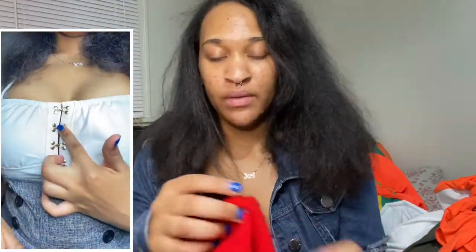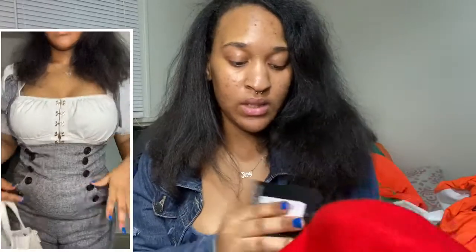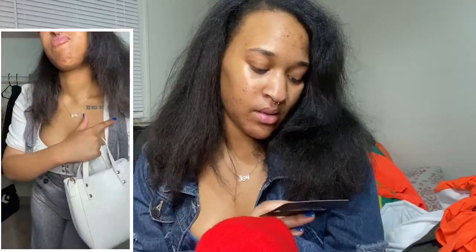I paired it with this hat, which is from Pretty Little Thing. It is called Red Felt Barrett Beanie, whatever. This hat is mad cute, bro. Oh my god. Now this is the outfit I cannot wait to wear. I cannot wait to wear the outfit.